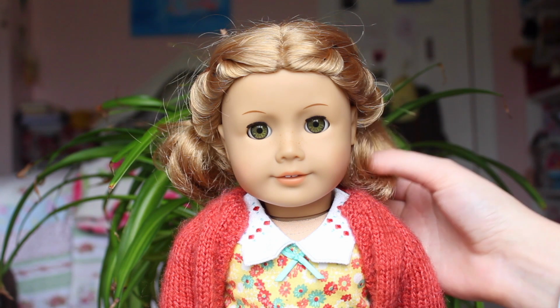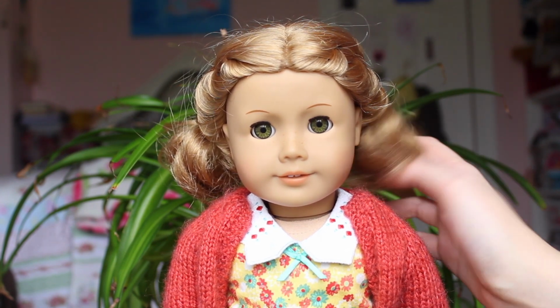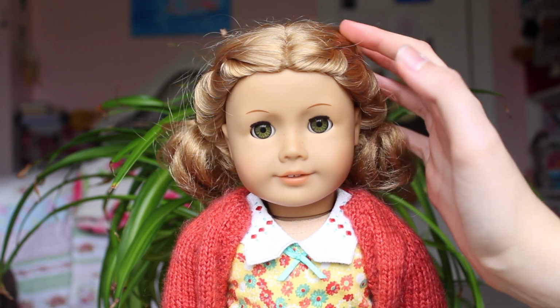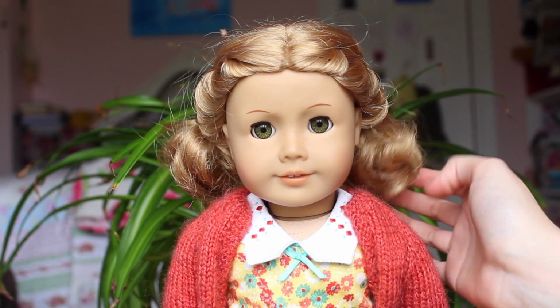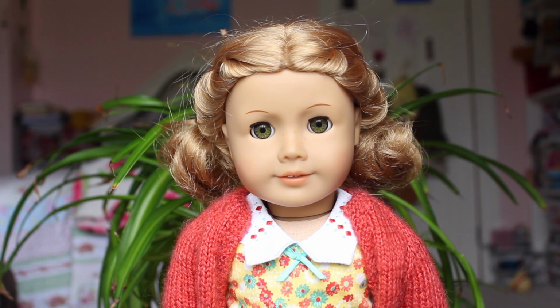And I used Downy fabric softener. She's got a pine needle in her hair right now, sorry, okay, to soften her hair and made it really shiny again, as you can see, and other than the pin curls, she is in amazing condition. And she was a doll that I always loved, so I'm really happy to have her.